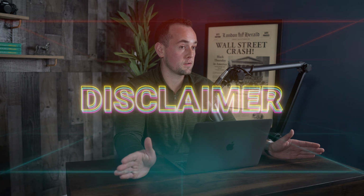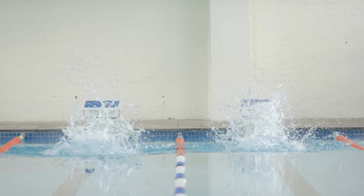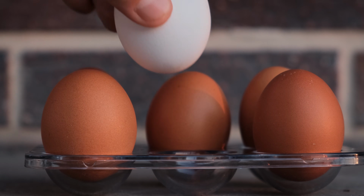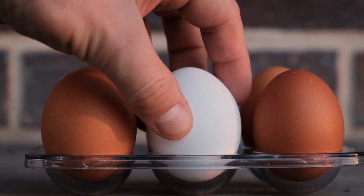Real quick, I do have to mention here that I'm not a financial advisor and this isn't personalized financial advice. So before we dive into the actual setup process here, let's quickly cover what Phantom Wallet is and how this is different from a traditional centralized exchange.